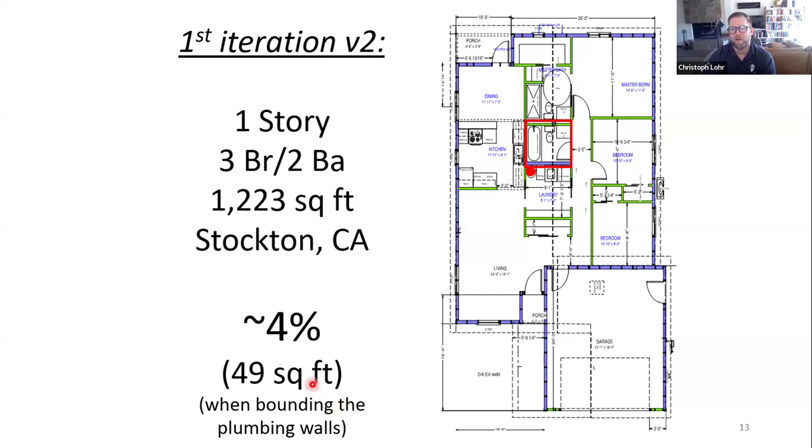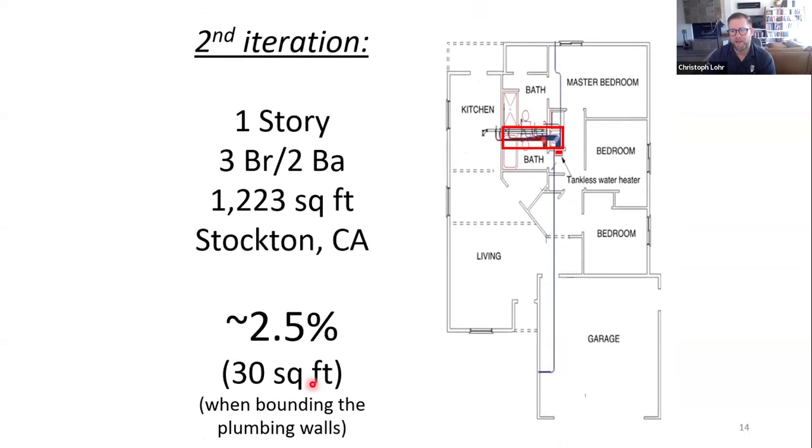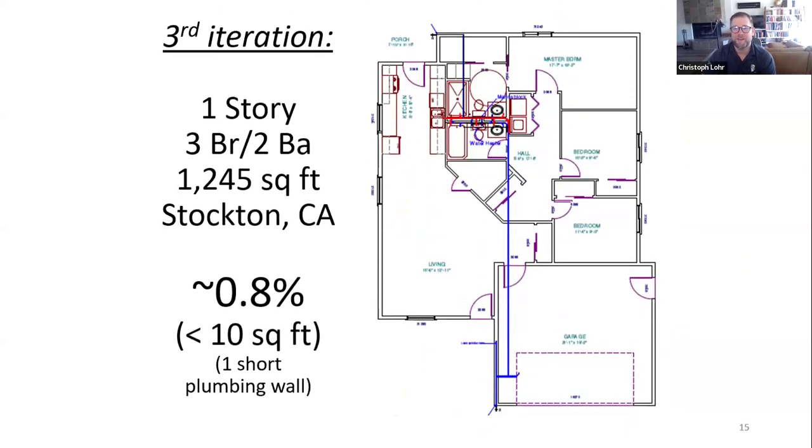Now, they continued along. And one of the next revisions, they ended up using an instantaneous gas-fired water heater and put it into the same closet as the washer and dryer. And they were able to get down to 2.5%. So again, this box continues to get smaller and smaller. Finally, a very extreme version, they got it down to 10 square feet. So less than 1% of the floor area. But again, highly efficient in terms of the delivery of hot water.